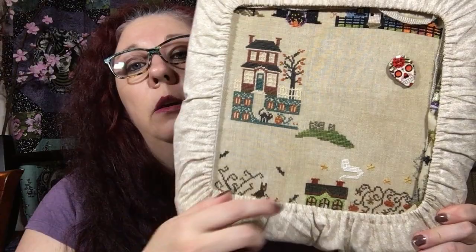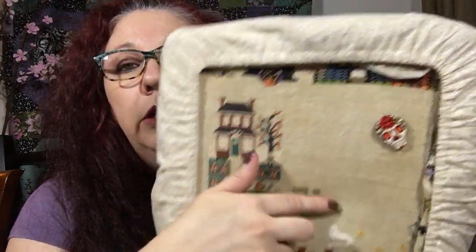So, after I worked on Moon Phases, I got Sarah back out and worked on her last weekend a little bit, and then put her away. And so on Monday, I got out my next WIP to work on, which is my Halloween neighborhood. And so I am adding a new house on here, and I will put a photo of the whole piece here.